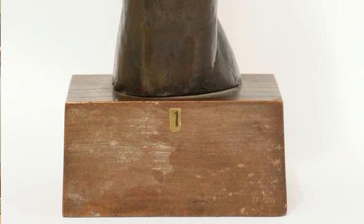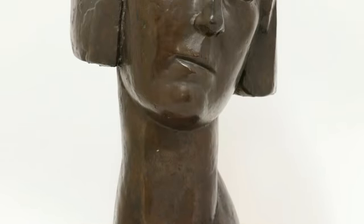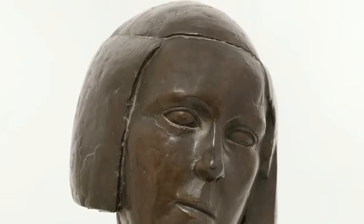One of my favourite lots in the sale is the Frank Dobson sculpture, Head of a Lady. Sculpted in the 1920s on a wooden base, it's very evocative of the Art Deco period.